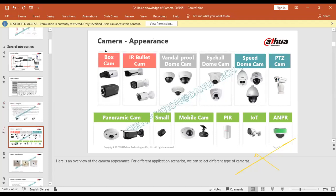For the camera's appearance, we have box cameras, and we have bullet cameras. A bullet camera looks like this. A dome camera, this is how a dome camera looks. You have the eyeball dome camera, so you can see the difference between the dome and the eyeball. For the eyeball camera, there seem to be two different bodies. Then the speed dome camera and the PTZ camera. In certification, you may need to identify the difference between a PTZ and a speed dome camera.